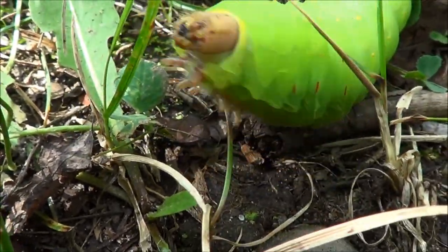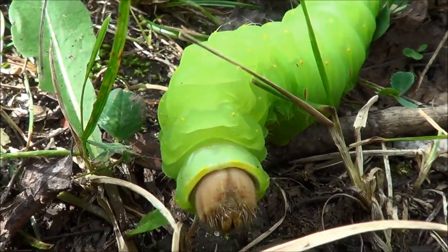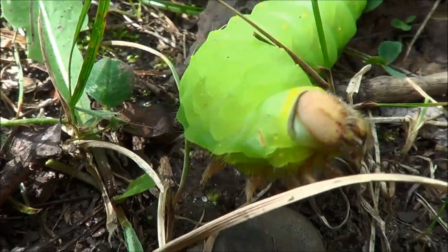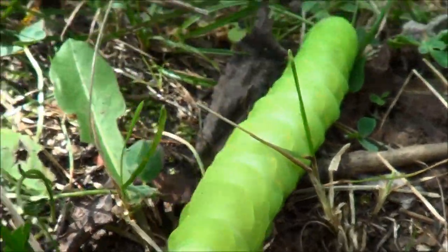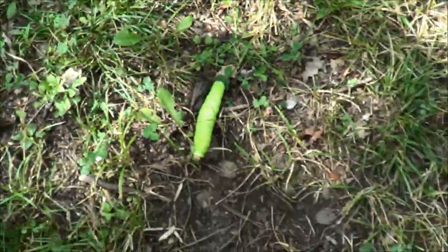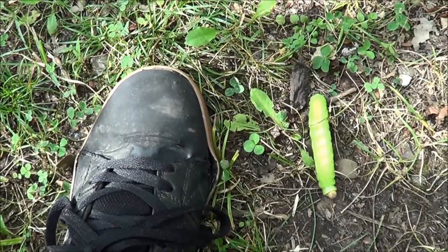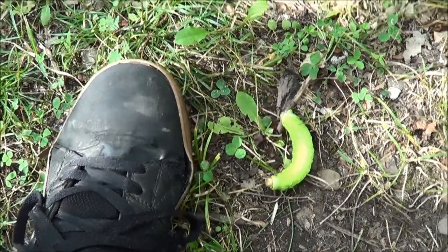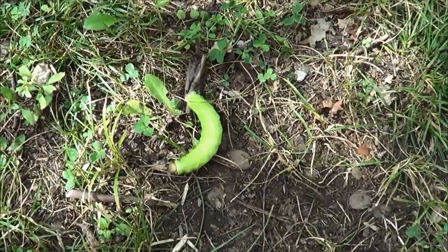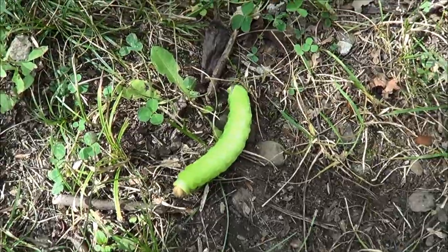Wow, what a cool find. I have no idea what this is. It's about 3-4 inches long. I think I'm going to take him home and find out what he is, and maybe he'll be something.